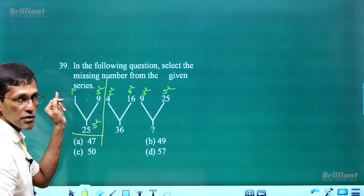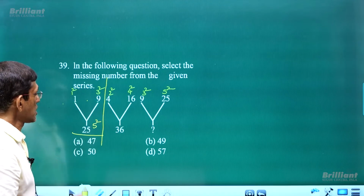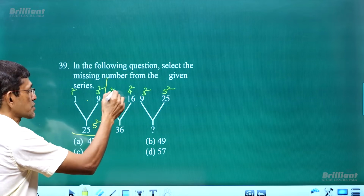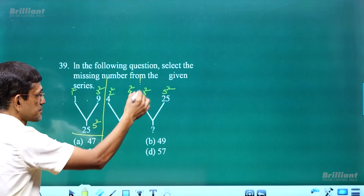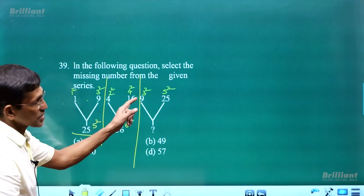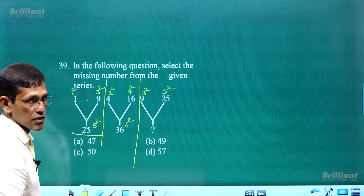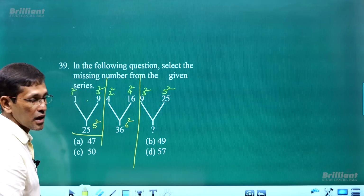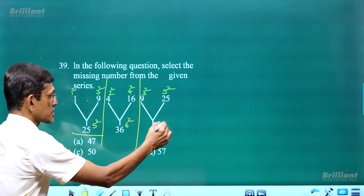So if you take each piece, you see 1 square, 3 square, 5 square: consecutive odd numbers starting from 1. And these are consecutive even numbers starting from 2. So 2 square, 4 square, so this is 6 square. Good. Now next one is 3 square. So 3 square, 5 square, well 3 square is an odd number, right? So 3 square and next odd number is 5 square. And well, last one is what? 7 square. 3 square, 5 square, 7 square, odd numbers.